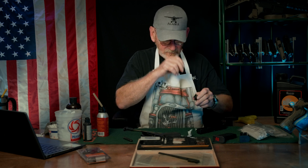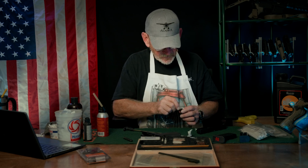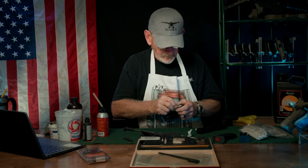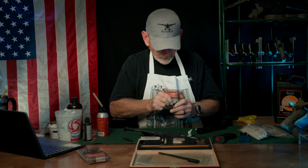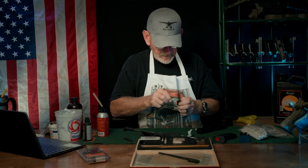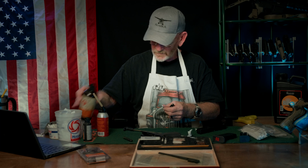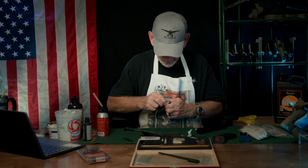Now with these, the feed ramp right here needs to get nice and clean as well as around the outside edge of the chamber. So get some Hoppe's on here and get this feed ramp nice and shiny. If it's a polished feed ramp, great. If it's a painted feed ramp, you're going to have a heck of a time making it shiny. Get all this stuff around the face of the chamber all cleaned up and pretty. Again, I told you this gun had been fired 50 times. Now I'm getting a decent amount of stuff off. As a matter of fact, I'm going to go ahead and put some juice on this because it's bothering me that it's actually dirty.